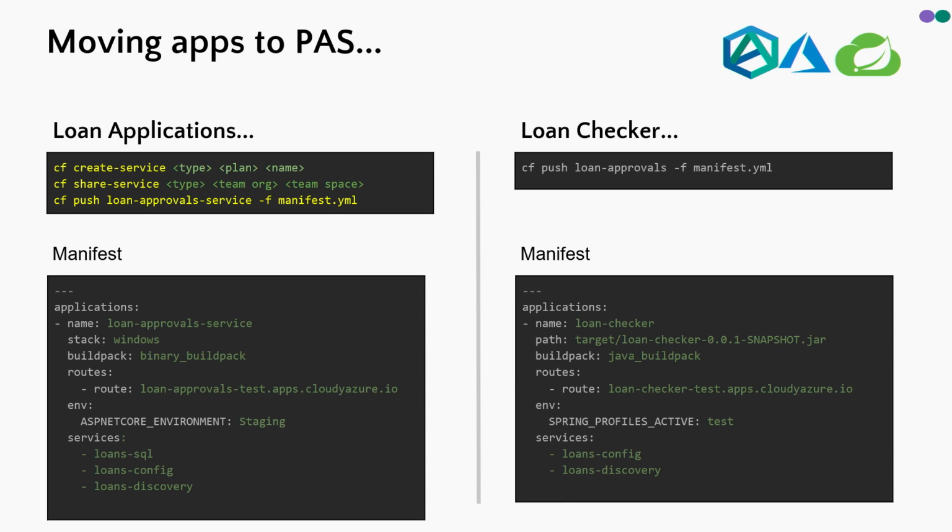They set their path, just a little bit different there, right? Our manifest on the .NET side was put in the same folder as where you published. And then it found everything. It found your exe, it found all your DLLs and everything. On the Java side, you're going to put it with your jar, and then it's going to do it all. So that's about the biggest difference we're going to have here between the deployments. He chose the Java build pack, chose a route for it, chose his environment, and chose to bind the config server and the discovery server, not the SQL, of course.